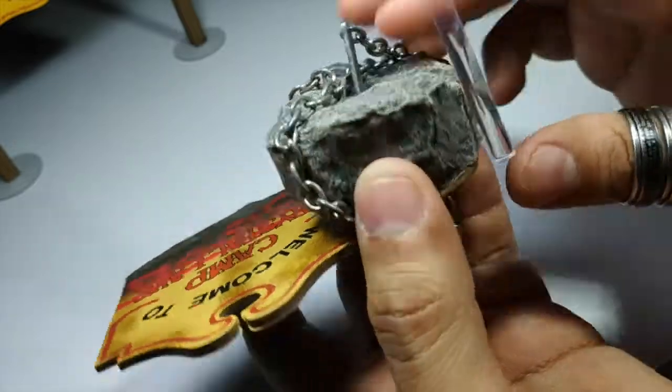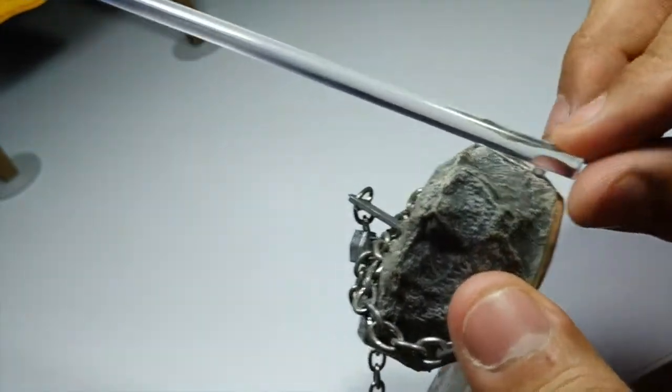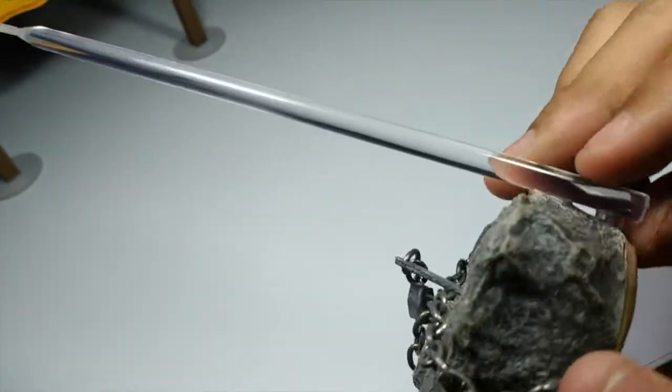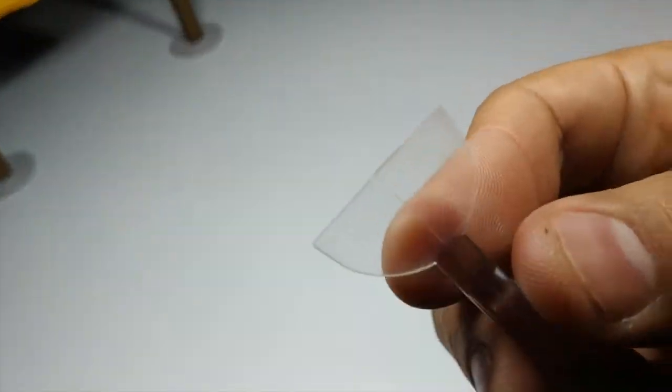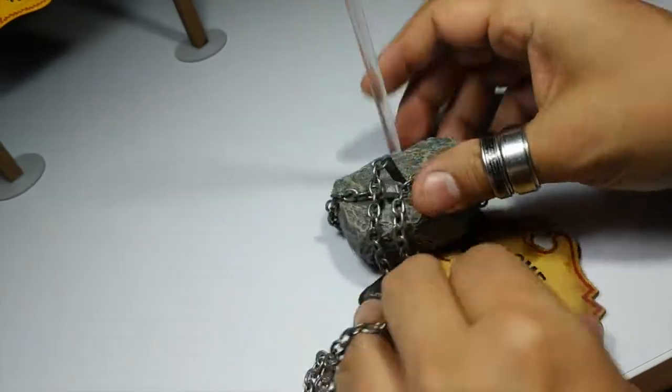Okay, before you do that, adding it to your figure that is, make sure you add the figure support. It is a clear rod, as you can see here, with two pegs at the bottom that obviously are meant to be connected to the boulder, and a spatula shape at the top to place your figure. I won't take it apart because I'm afraid it might break.